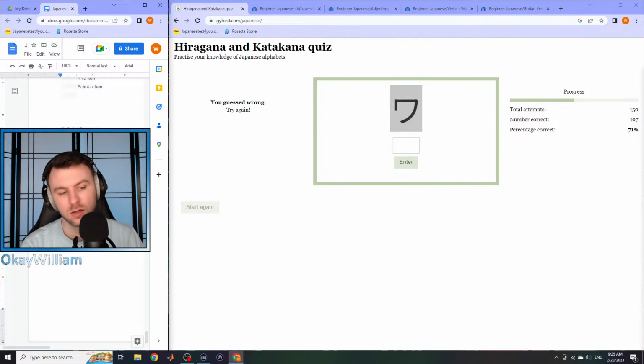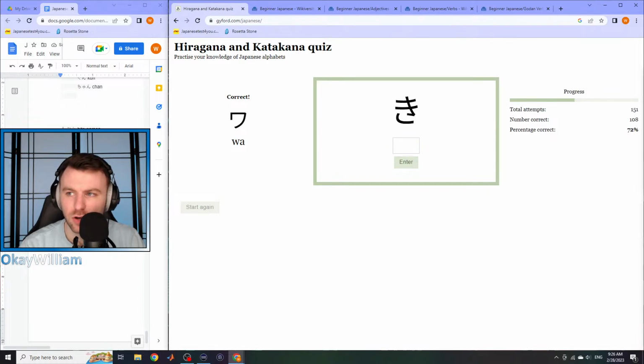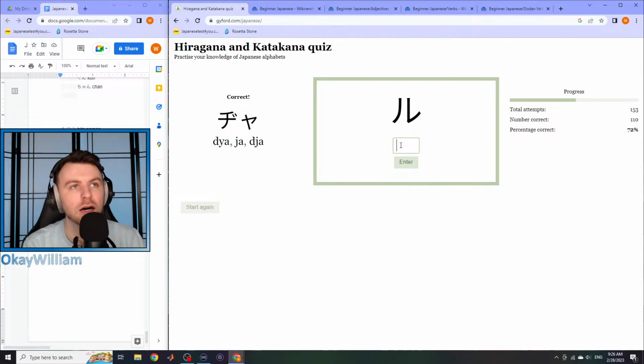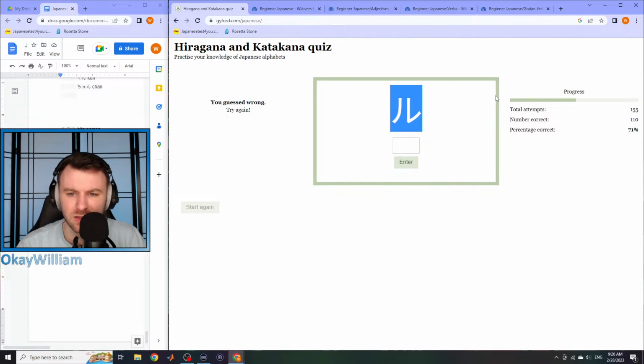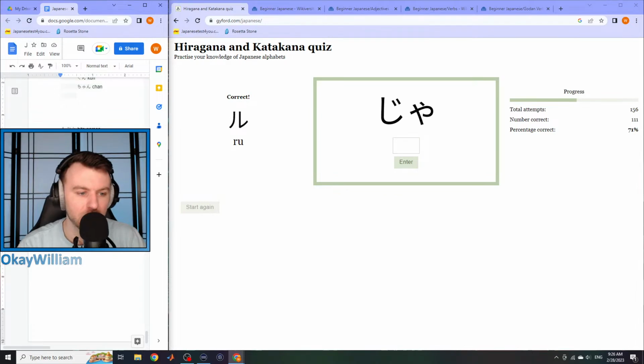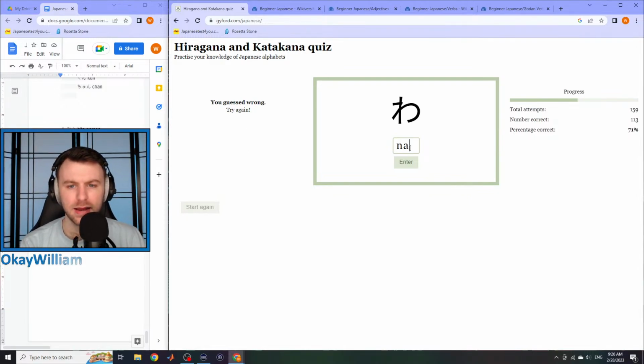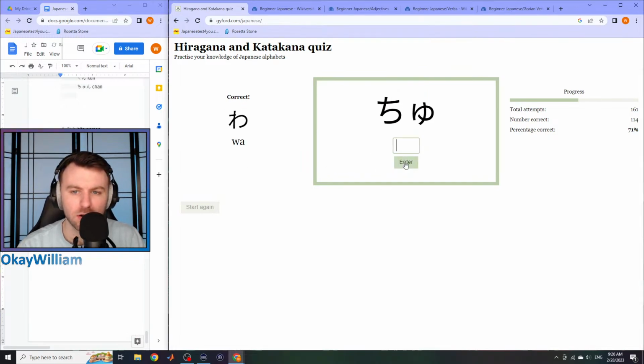This is wa, as in wah. I'm crying about not knowing this wa. This is ki. This is ja with the line. Yeah. I know with just the two. Ru. As in I rued. Oh, that was wa. I rue the day I saw these kana and I didn't know them. Ja. Nya. You are ne, na, nu. I think it's nu. No. Wa. Got wa wrong again.